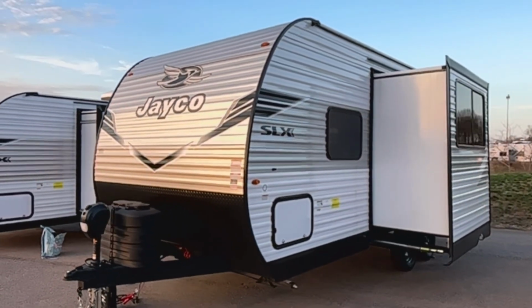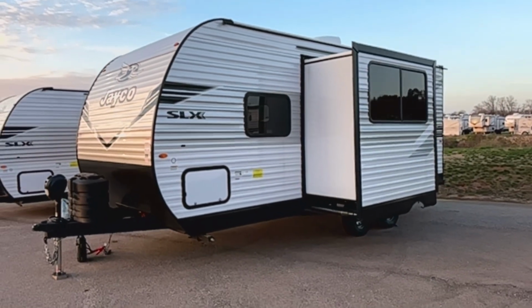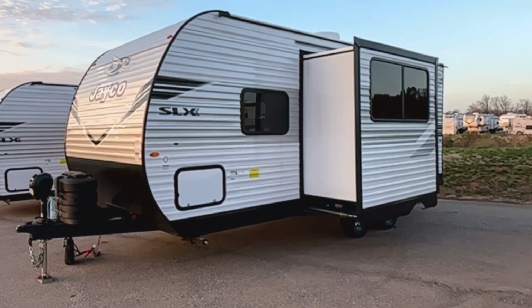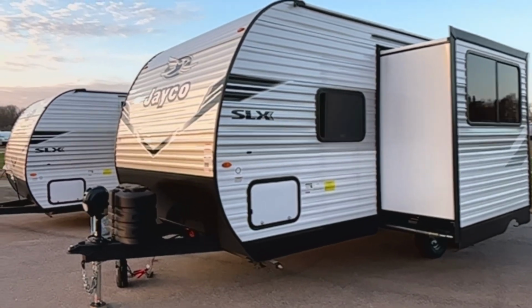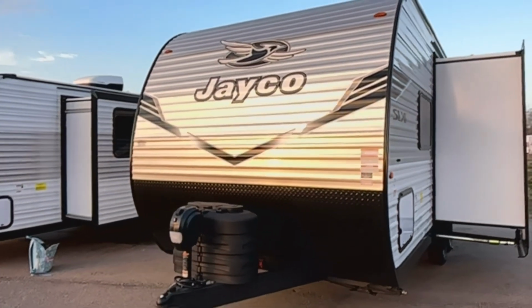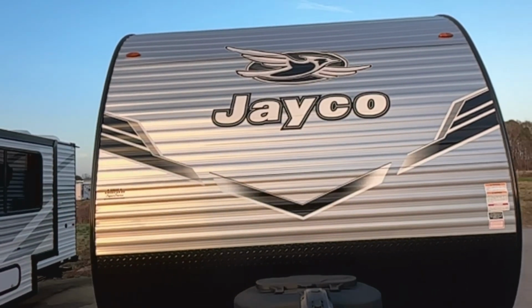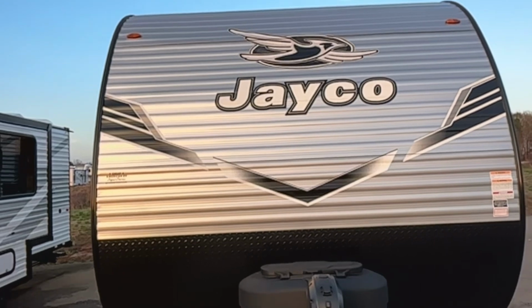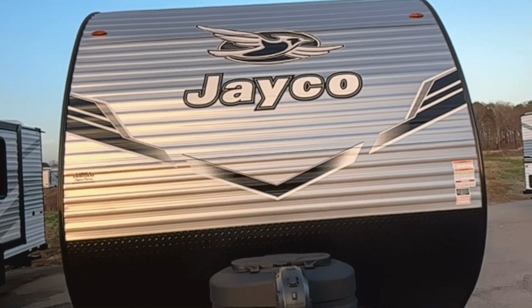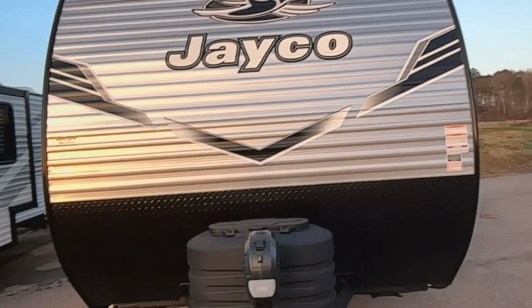The length on this Jay Flight is 25 feet. The dry weight is 4,790 pounds. That hitch weight is 525 with a GVWR of 6,500 pounds. That's actually a really good size. It is a very good size. So anybody who has a half-ton truck, does not want to upgrade a truck, this is going to be a really good option for you guys.